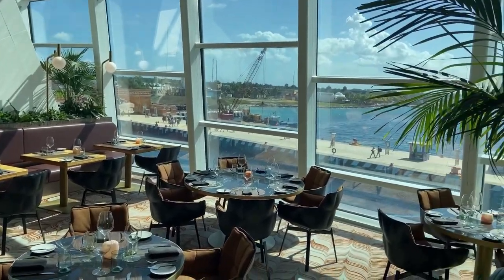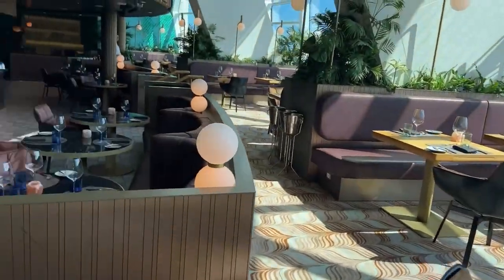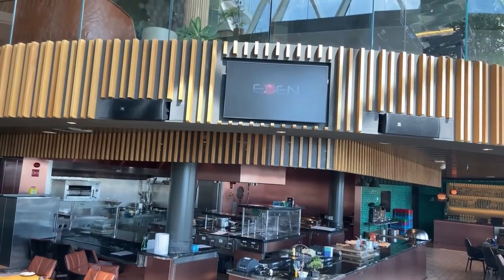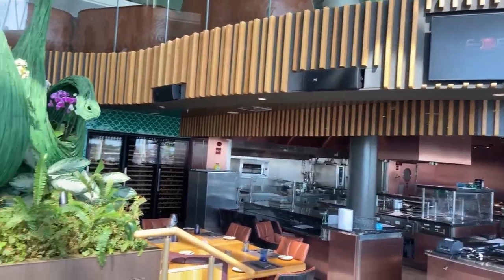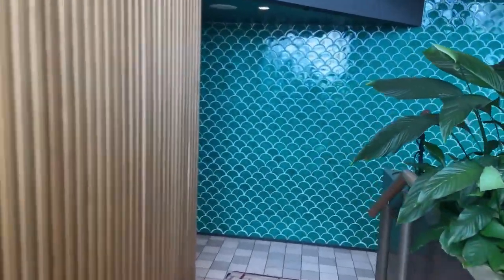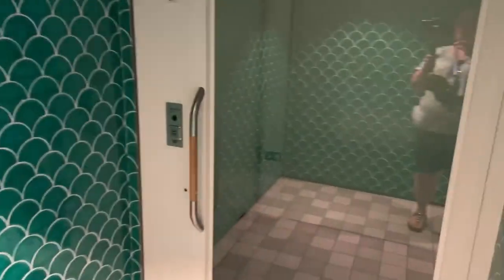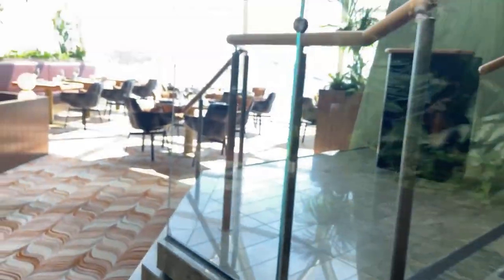So this is the Eden restaurant. If you have reservations or want to make reservations for Eden, this is where you would come to dine. That's the kitchen over there. It is an open kitchen concept, so you can see them cooking your meal. And it is such a beautiful space. If you need a lift or elevator accessibility, on deck 5, you just take the elevator down, and this is where you would get off that lift. And you just come back up, and there's a ramp right here, and it brings you right into the restaurant area.